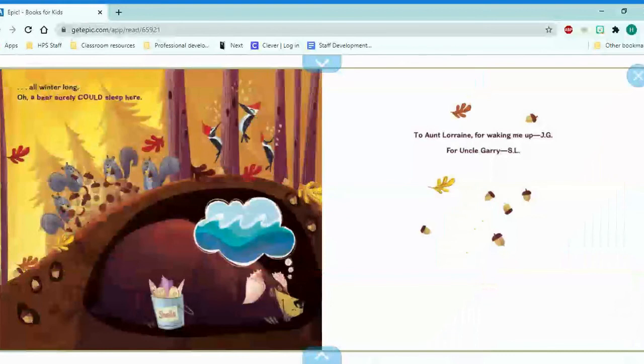All winter long, oh, a bear surely could sleep here, because he used the shell as... Have you ever listened into a shell? If you get a conch and listen to it, it makes a noise that sounds a lot like ocean waves, and he's using that as an earplug.